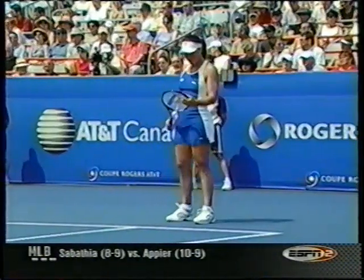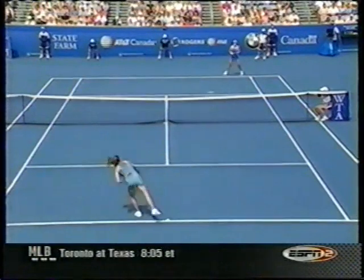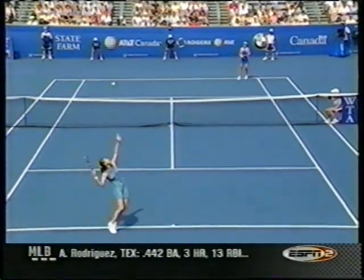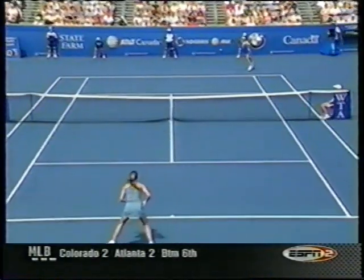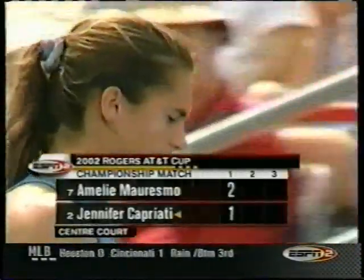Windy down there. It's a big stadium. Wind gets trapped on the court. It's been very swirly all week. But give Capriati too many looks at second serve, she will make you pay. Mauresmo holds on to serve once again, 2 games to 1.